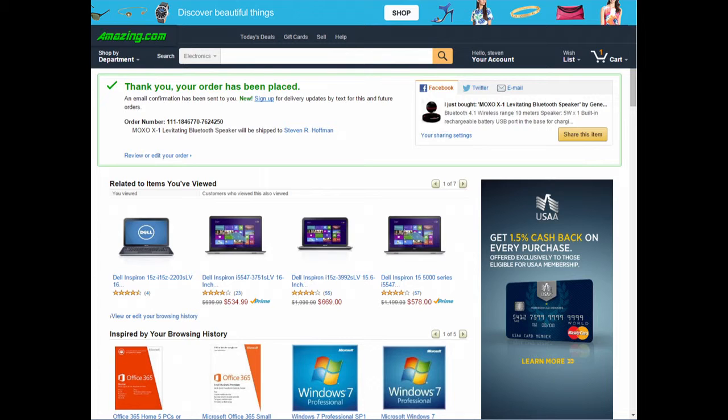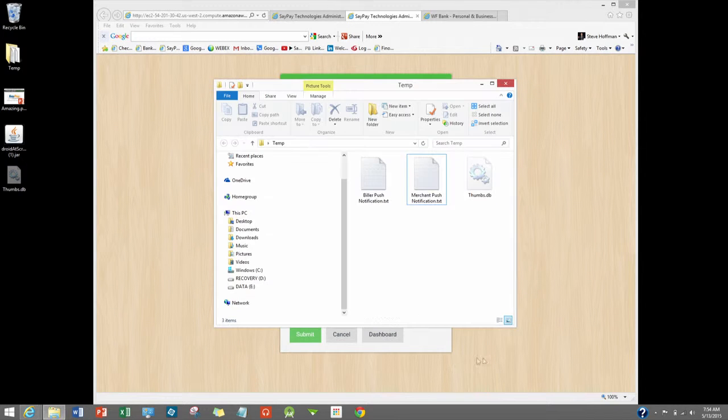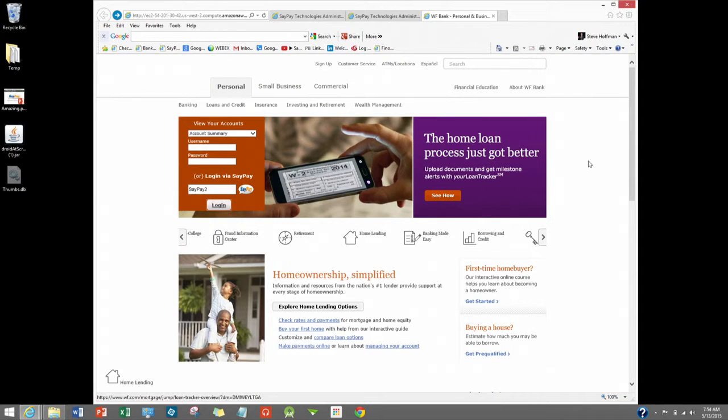Notice I didn't have to enter a password. I didn't have to enter any of the payment information or any of the shipping information. SayPay took care of it for me. So our third use case now, we're going to go to sign-in. The same seamless solution also works for signing in.